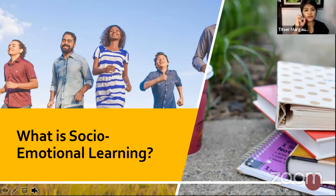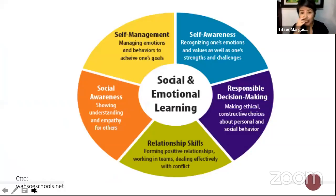So let's talk about social emotional learning and how this theory can help us pull off these orientations that we are about to give, or some of you might have given already, pero pwede pa din po natin siyang ihabol as we go along. All right, so this is a presentation of the social emotional learning theory. By the way, this is not my slide, I just borrowed it from WASO schools. So social emotional learning is self management, self awareness, social awareness, relationship skills, and responsible decision making.